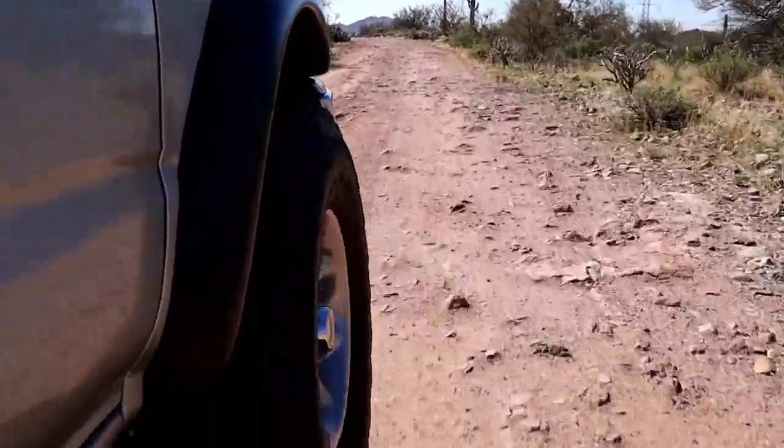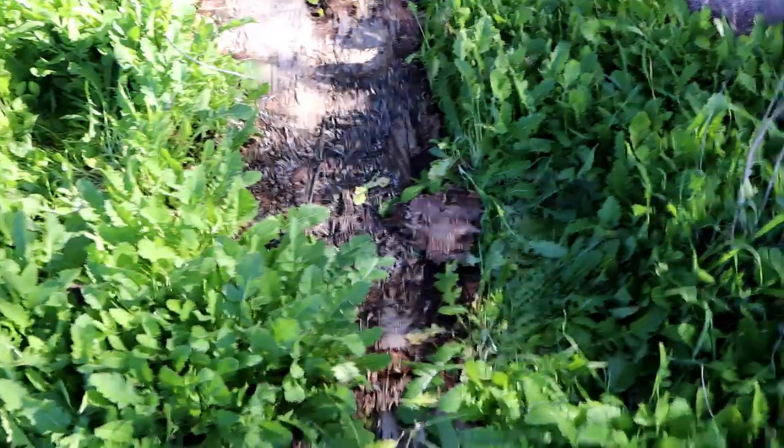She's concentrating because she's having her dirt road practice. And my truck is bumpy. I haven't aired down the tires or anything, so it's pretty bumpy. But all right, moving on. So seeing what else we can find.